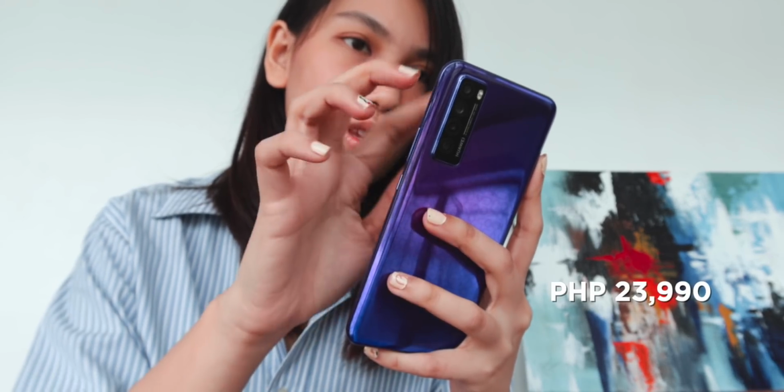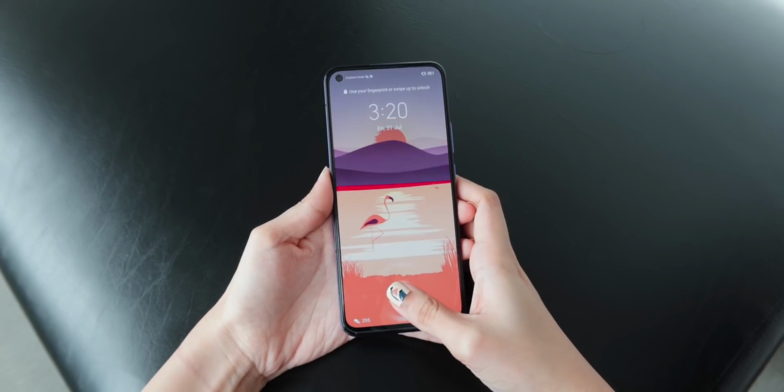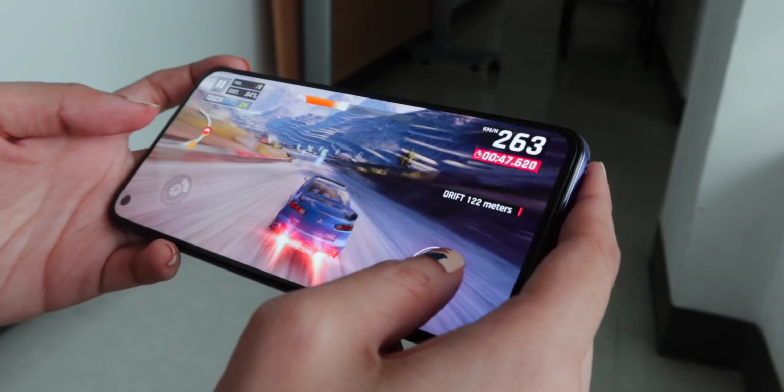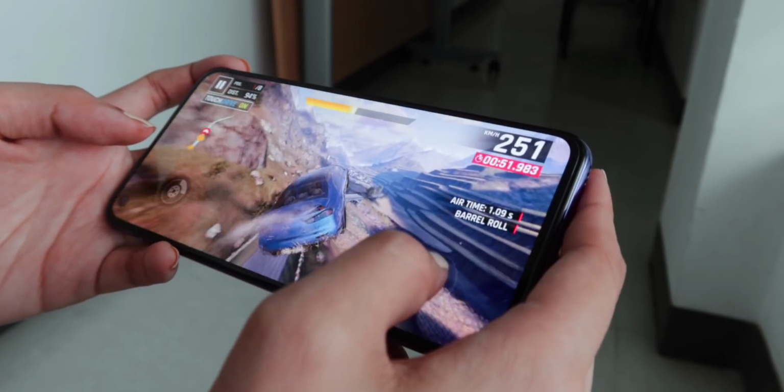So now we're down to price. For 23,990 pesos, the Nova 7 5G is truly a more premium version of the Nova 7 SE 5G. It has better display quality with its OLED panel and now comes with an in-display fingerprint scanner that works well. Apart from that, the device's performance is excellent. You also get impressive cameras and battery life.